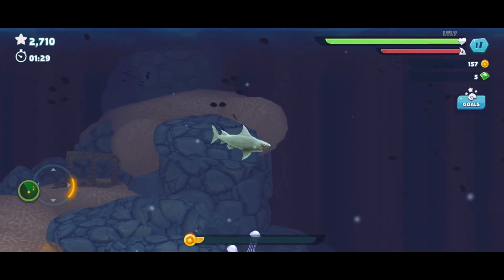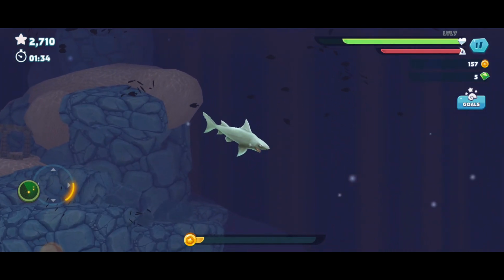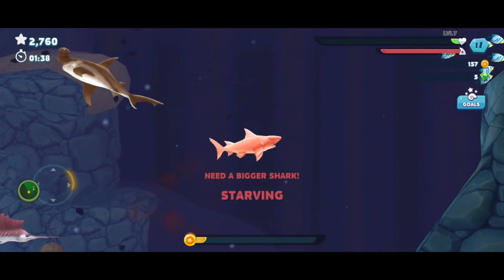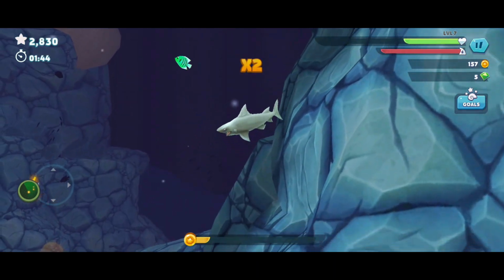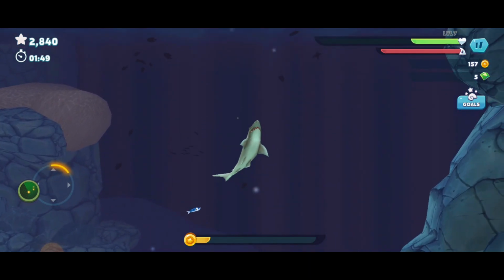They often rely on the element of surprise, darting out from behind cover to snatch an unsuspecting fish in their powerful jaws. Their teeth are designed for gripping and tearing, ensuring that once they have a hold on their prey, escape is nearly impossible. But reef sharks are not just solitary hunters.